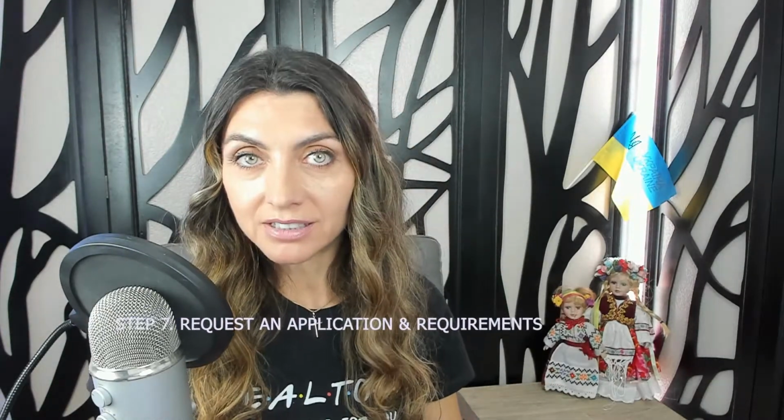Step number 7, request an application and requirements. Be clear where to apply, how to submit an application, and what the requirements are. Read those requirements and pre-qualify yourself first. Let's say they require a 650 credit score, but you think you have about 600, then call them.